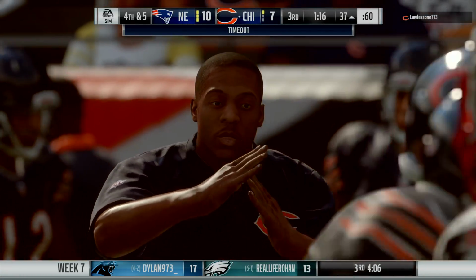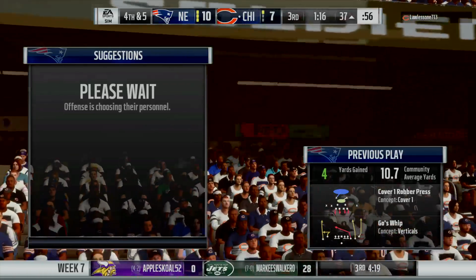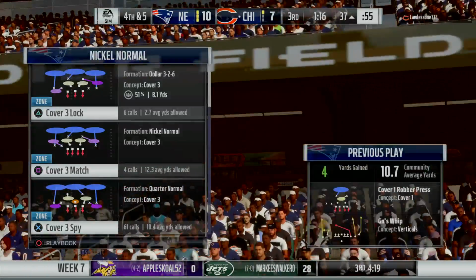Now on 4th down, we've got a whistle here and a timeout. And that's going to leave him with just 1 timeout remaining still in the 3rd quarter. We'll see if that comes back to haunt him.